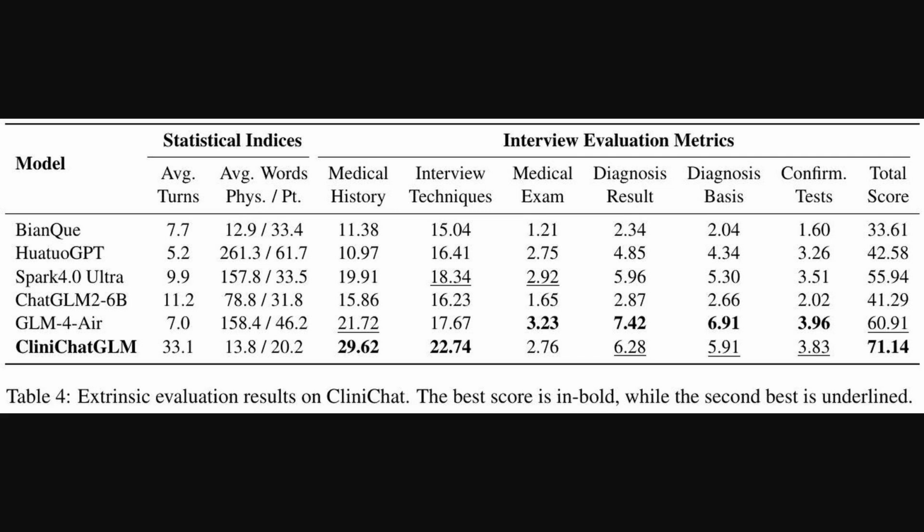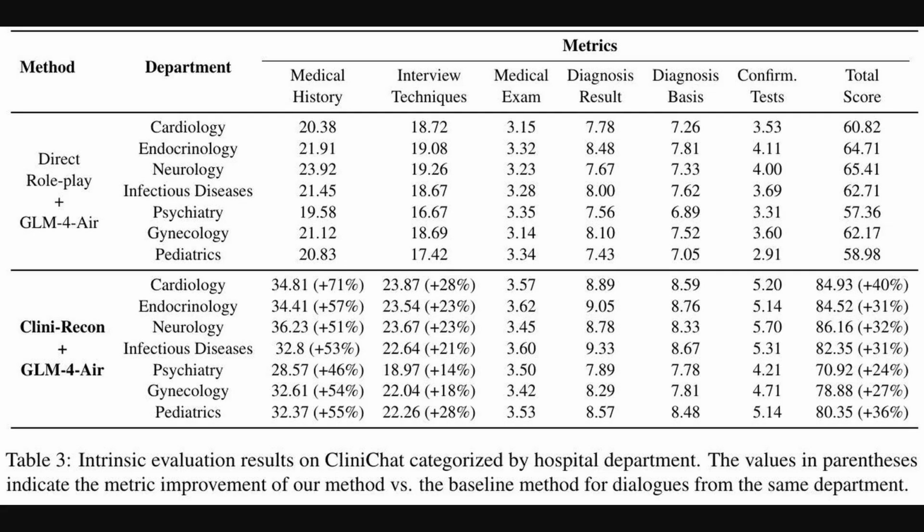It wasn't quite as good as the biggest models on pure diagnostic knowledge, but for the interview process itself, it showed major improvements. I think this is really important work because it provides a pathway to create better training data and evaluation tools for LLMs in this interactive clinical setting, which is quite different from just analyzing static text or images.